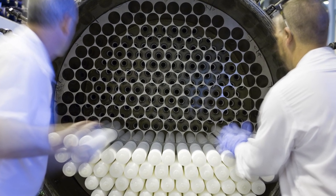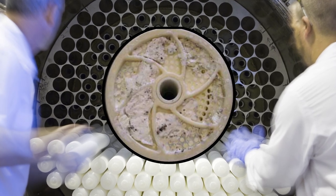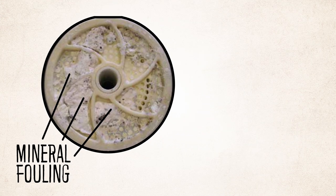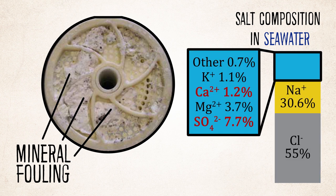Reverse osmosis is often used for seawater desalination, and calcium carbonate and calcium sulfate mineral fouling of the membrane is a common problem. Once they form, it will affect the efficacy and longevity of the membrane. Of course, energy consumption will increase as well.